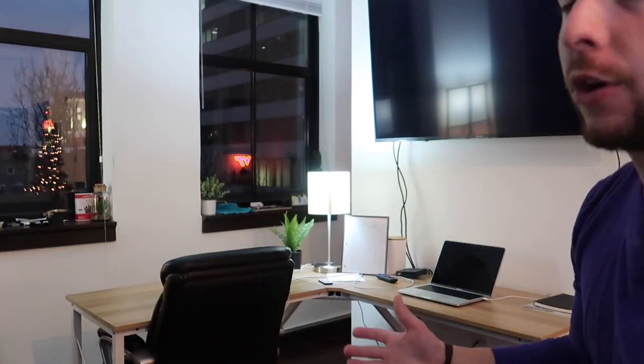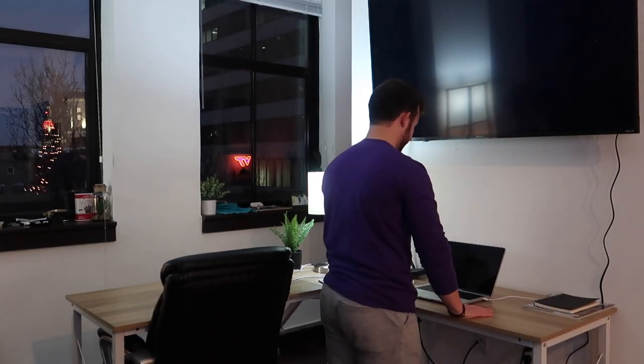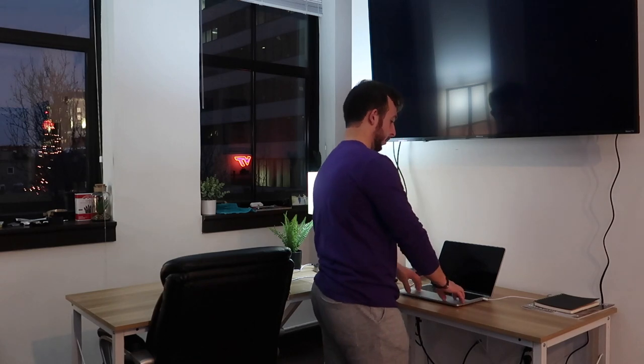This is my favorite part of the apartment, and this is why I refilmed, but I now have a 55-inch TV that I got on Black Friday hanging on my wall. But like I said, this is my favorite area of the apartment. I love the fact that I have enough room here now to actually have a good spacious area to do work in. I have my MacBook here, which I'm hopefully moving to a monitor setup soon.